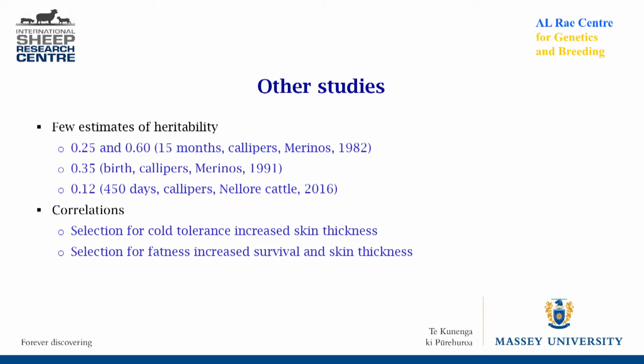If we look at the literature that is available to us, there is not a lot. So as far as sheep are concerned, they're in merinos and they're using calipers. So calipers are the things that pinch your skin, and you measure basically twice the skin thickness. And not particularly new, 1982, 1991. And they are getting values somewhere around about the level that we were showing. So sort of a 0.3-ish, a moderate type of heritability. And there's one value there in cattle that I found. These two correlations I thought are important.